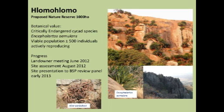We've also, and I'm going up next week to do a botanical survey, we suspect there are a lot of KZN high altitude endemics there. It's over 1,000 meters at the top of the mountain. It's got a huge altitudinal gradient, which is really important for climate change. So it's quite a critical site. We met with the landowners in June, following on Bridget Church's negotiations a couple of years ago. We carried out the site assessment in August, and the next step is to present the site to the stewardship review panel early next year, hopefully.